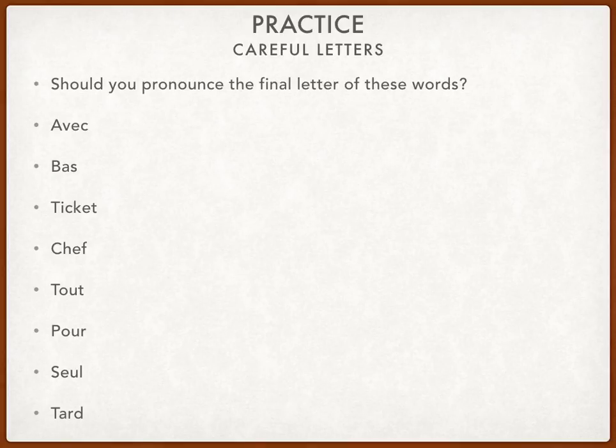Here's a tricky one. So cognates, words that are the same in both French and English. We have the French word for ticket. It ends in the letter T, so should we pronounce that T? No, it's not a careful letter. It's not a C, R, F, or L. In fact, ET is a letter combination. We pronounce this ticket.